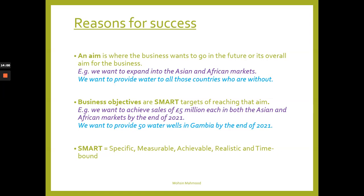It's achievable. Is it realistic? Well, it's by the end of 2021, so they've got a whole year to do that. Again, it depends on the business. If they're a small business, it may be unrealistic. But if they're a large business, well established, been in the industry for many years, it's probably a realistic goal. And it's not too much either. It's only 5 million.